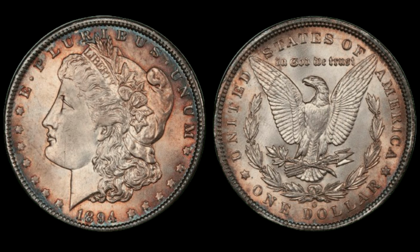For a more accurate assessment of your specific coin, it's always a good idea to consult with a professional coin appraiser or a numismatist. Their expertise can provide valuable insights into the unique characteristics and potential value of your 1894 Morgan Silver Dollar.